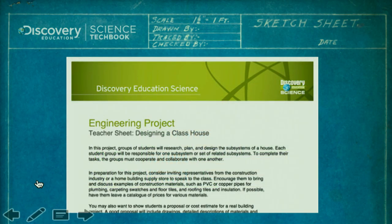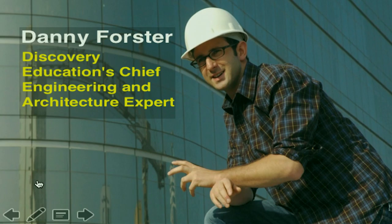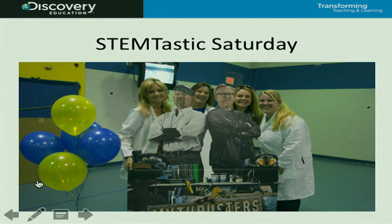But for the teacher, we give them a rubric. We tell them how to do this. We give them videos. This is Danny Forster, our chief engineering and architecture expert, who can talk to kids about how using math and science allows him to be a good architect. We also know that the National Science Foundation says one experience where a kid gets to be someone who's in STEM and believe they can do it can make all the difference in the world.